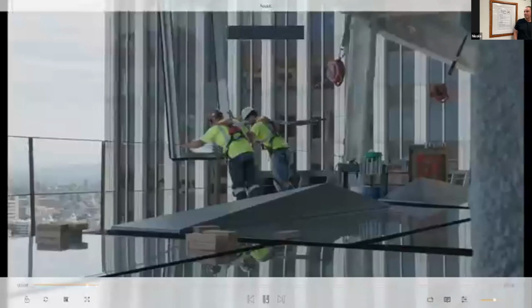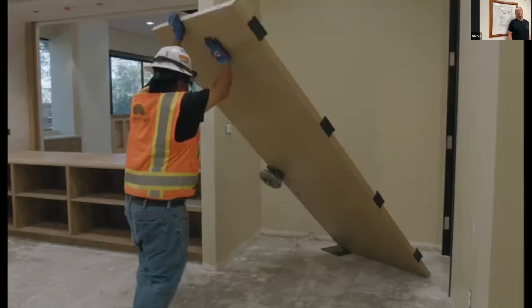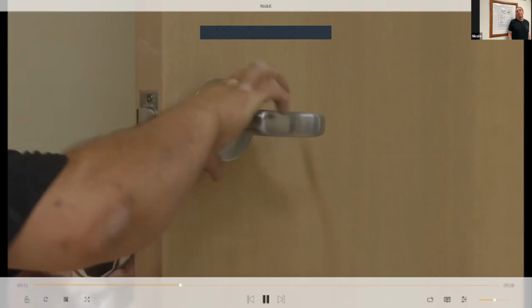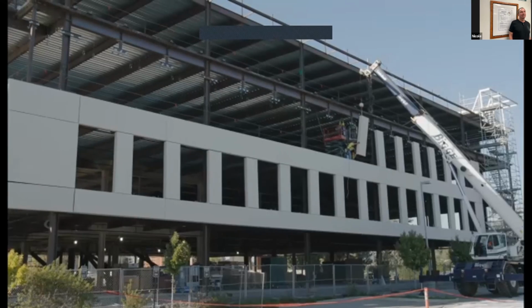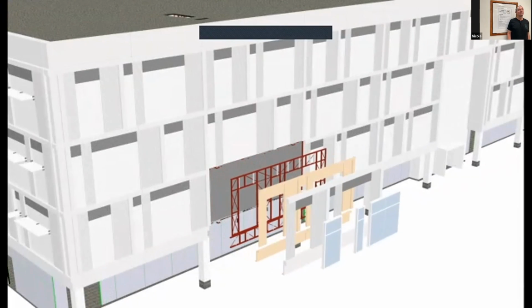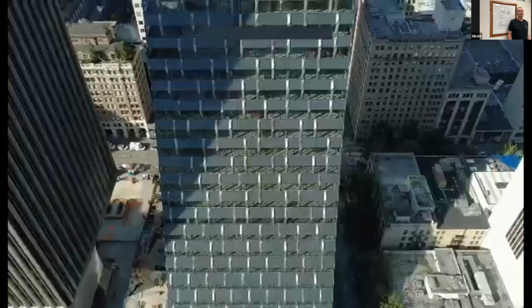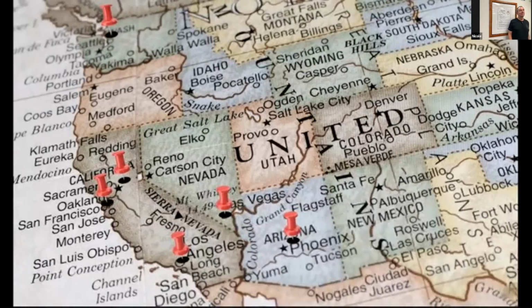Manufacturer and installer of exterior commercial building enclosures. We do interior doors, frames, and hardware. We do precast concrete, glass, fiberglass, reinforced concrete. We're a basically concept to completion subcontractor. Everything that you'd need for the exterior enclosure of your building. Serving the West Coast from 5 production facilities.